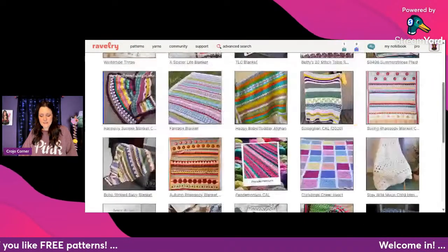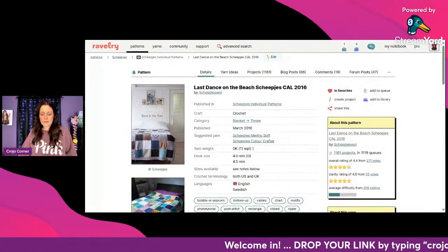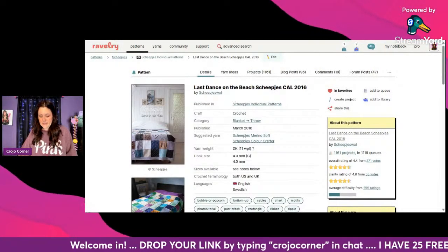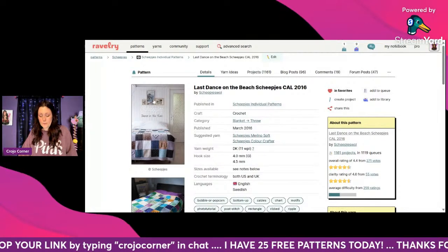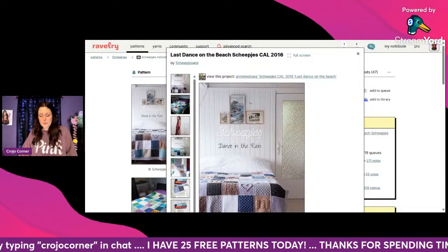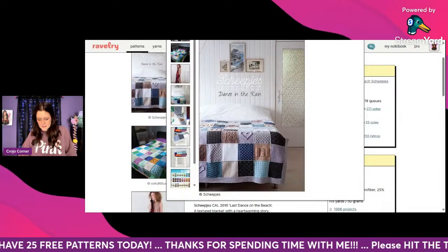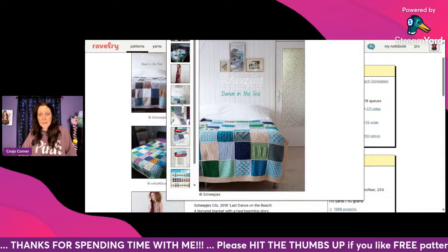Love that. And then we have, oh, this one's a pretty sampler. This is called Last Dance on the Beach Sheepjes Cal 2016. This is using DK weight, a 4 and a 4.5mm hook, and it's in both US and UK terms. Isn't that pretty? It's kind of hard to see it up close. It's not zooming in for me. I hope you can see that.